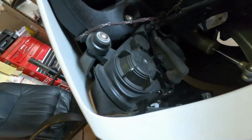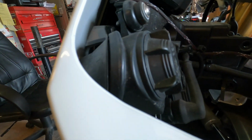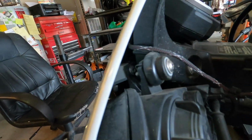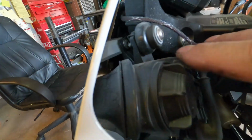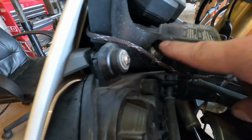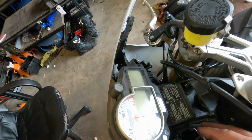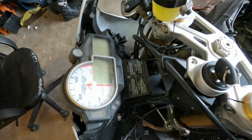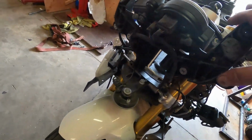Yeah, how do you get to that? Well, oh, I see. Looks like maybe you pull the headlight off. So you take 1, 2, 3, 4, and then the gauge cluster comes off, or the headlight comes off of the bracket. Okay, we'll do that. All right, that popped off.